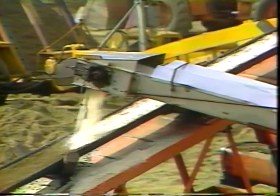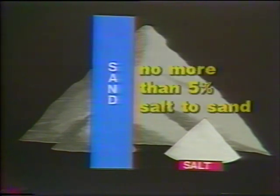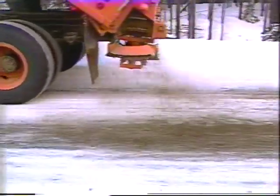For optimum results, salt should be added in the quantity of 35 to 60 kilograms per cubic meter of screen sand, or no more than 5% salt to sand. Anything more than this is unnecessary and wasteful, because more than 5% salt in the mix may result in an equivalent light application on the road of straight salt. If the temperature is too cold for the salt to react, then the material is wasted.